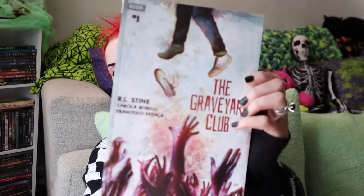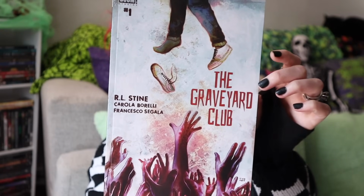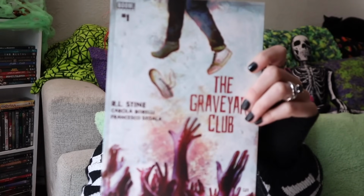And then lastly, the Graveyard Club. Another one that was on my list of things to look out for. It had a description of if the Breakfast Club was in a cemetery. So I'm game to try this one. There were, I think, 3 again for the cover art, but this definitely was my favorite out of all of them. I don't know if I'm gonna get to this one tonight.